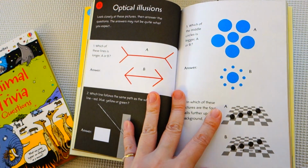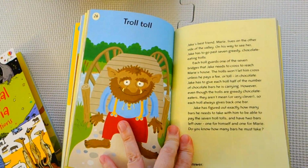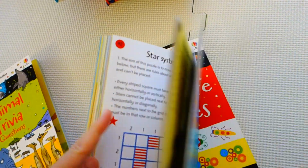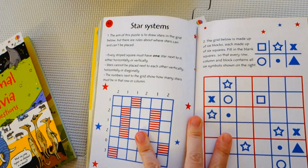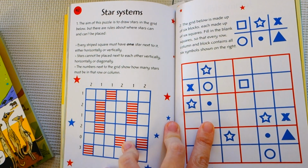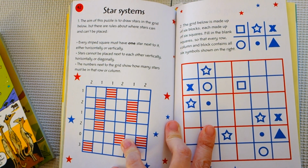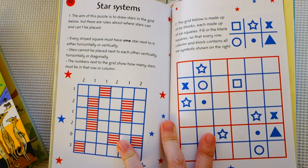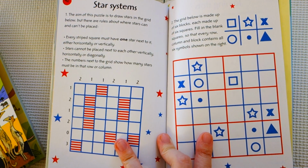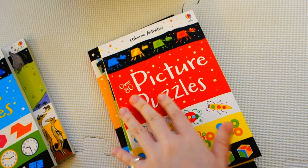And then optical illusions, which is kind of cool. They give you a riddle, you have to answer. Oop, that slipped off. Star systems. The aim of this puzzle is to draw stars in the grid below, but there are rules about where stars can and can't be placed. Every striped square must have 1 star next to it, either horizontally or vertically. Stars cannot be placed next to each other, so you know, stuff to exercise your brain.